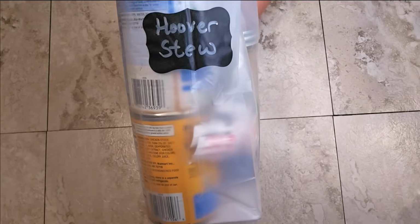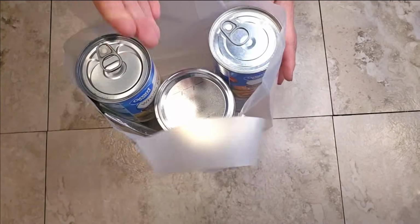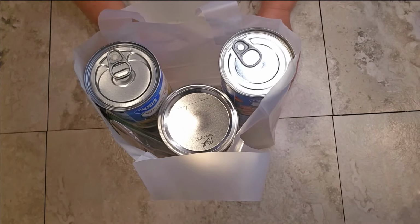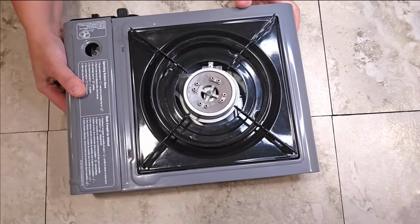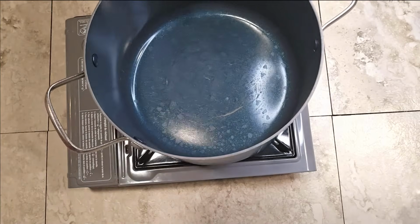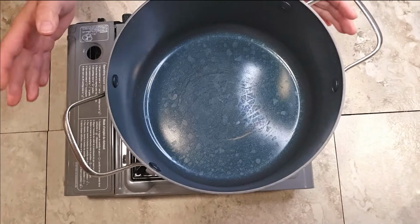Now this meal is ready to go on the shelf and be ready whenever we need it. But today I'm not going to put it on the shelf. I'm going to prepare it so you can see how this meal comes together and what it looks like when it's finished. This meal is going to cook up really quickly and easily on the butane emergency stove. Just need a decent size soup pot or Dutch oven.